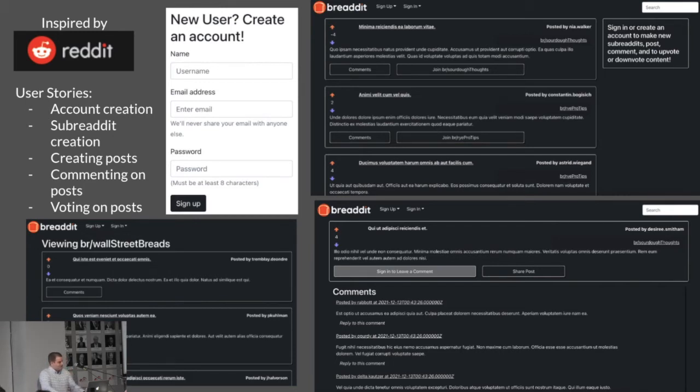So basically, I focused on a few different user stories: account creation, subreddit creation, creating posts, commenting on those posts, and voting, just to get the basics of the site to get it actually functional. So users who are signed in, the sign-in process takes about 30 seconds. It's super easy to create an account.